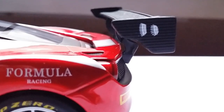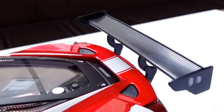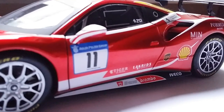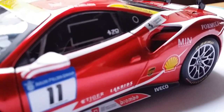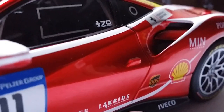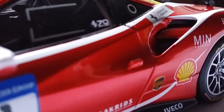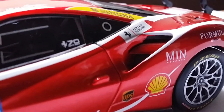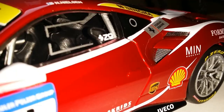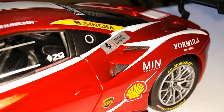And you can also see the carbon fiber texture on the sides as well as on the spoiler itself. Probably the best way you can tell a 488 apart from a 458 is that the 488 has these side air intakes here above the rear fender, and they're divided into two sections, the bottom one being the intercooler air inlet and the top one for the engine.